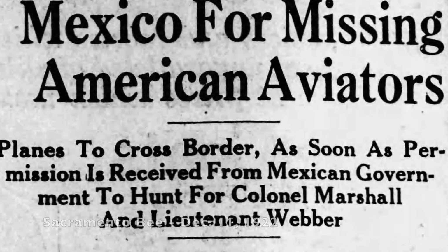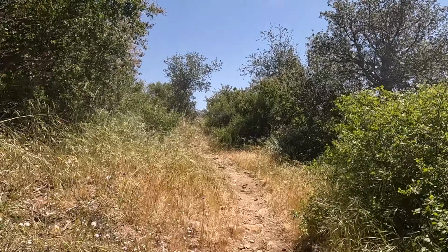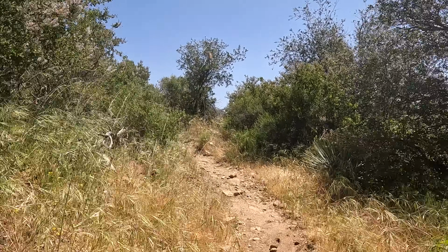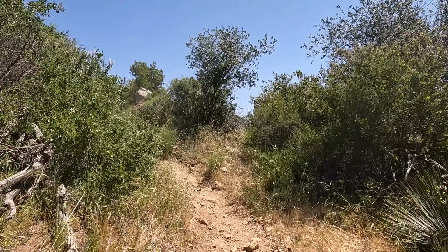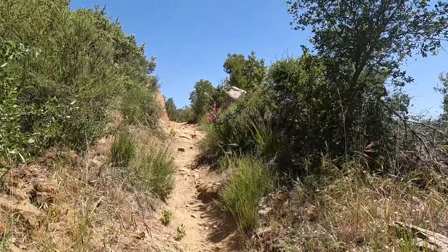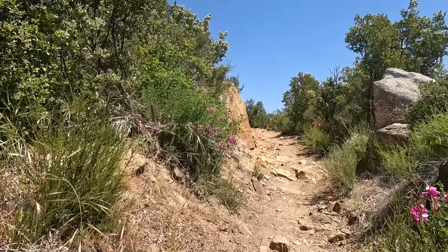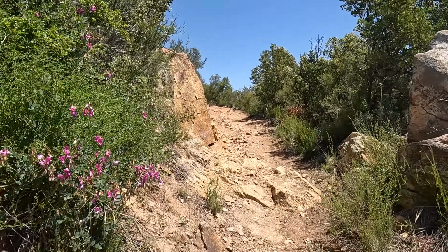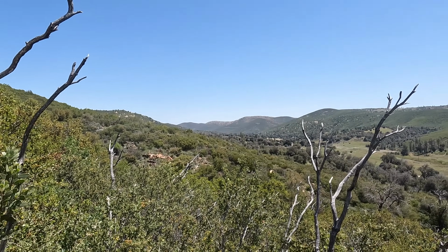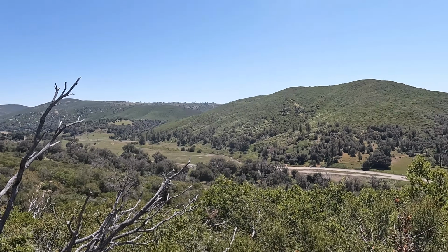In addition to the air effort, the search took place on the ground with Indian runners from local reservations, county sheriffs, the Arizona National Guard, and 300 mounted and foot soldiers, including elements of the famed Buffalo Soldiers of the 10th Cavalry and 25th Infantry Regiments. Starting to get a little bit of a view. There's the parking lot where we started.